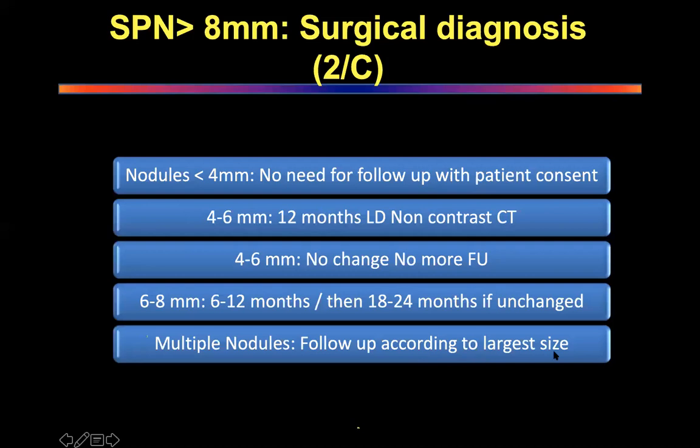follow-up. If there are multiple nodules, that's the other question that you get asked. What if there are multiple nodules? Then you follow up according to the largest size. So if you think all the pathology is the same and there are multiple nodules, then look at the largest size and use that to apply to the guideline. So you follow up according to the largest size.